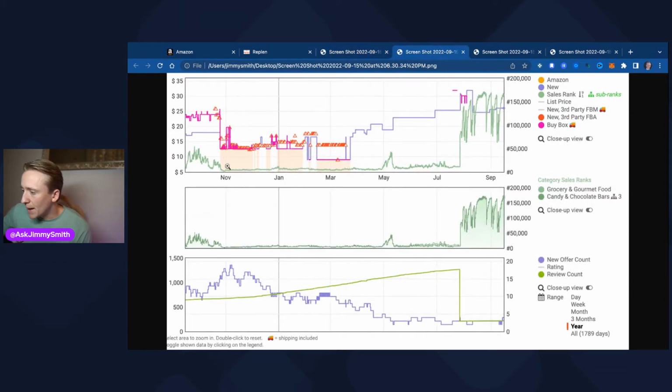So you can see that, this was a year ago. Between October and about April, you can see that there are FBA sellers on it. Now, after this point, this product gets marked as meltable. You can tell that because Amazon's off of it, and there are no more FBA triangles there. And then during this period of time, over the last 6-7 months, there's been no FBA sellers on it. However, there have been merchant fulfilled sellers on this listing.